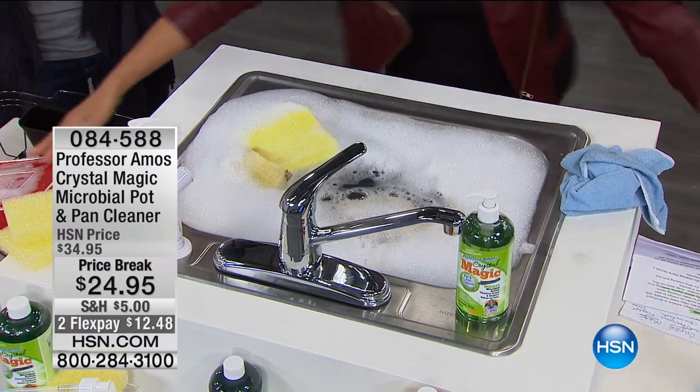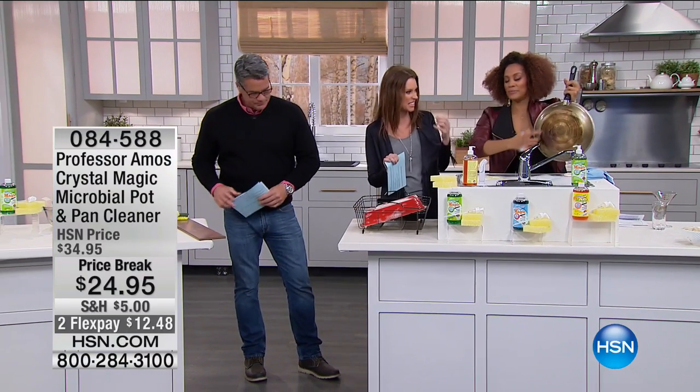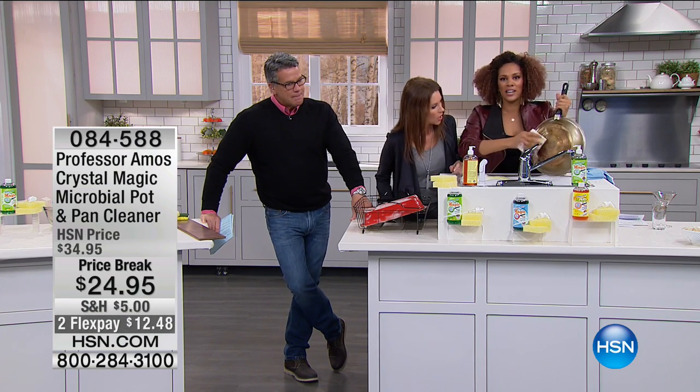Cause that reminds me of lasagna, you know, the kids all love that, but it's the pan. Baked on, caked on in the pan, yes. Right, that. I messed up a manicure doing that. Not really. I used my sponge.